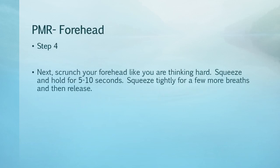Step 4. The forehead. Next, scrunch your forehead like you are thinking really hard. Squeeze and hold for 5 to 10 seconds. Squeeze tightly for a few more breaths and then release.